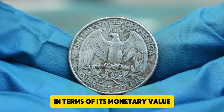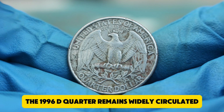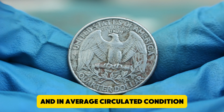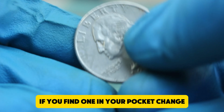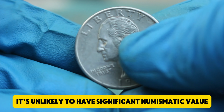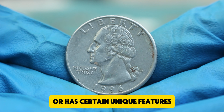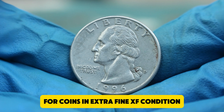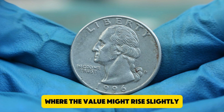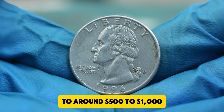In terms of its monetary value, the 1996 D quarter remains widely circulated, and in average circulated condition, it holds its face value of 25 cents. If you find one in your pocket change, it's unlikely to have significant numismatic value unless it's in higher grades or has certain unique features. For coins in extra fine XF condition, those that show only slight wear, the value might rise slightly to around $500 to $1,000.